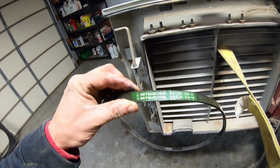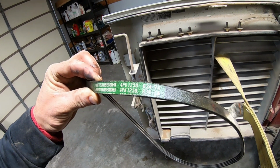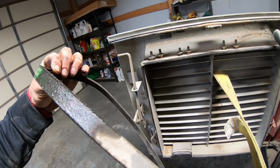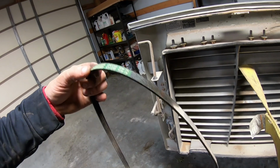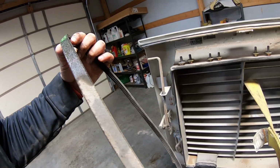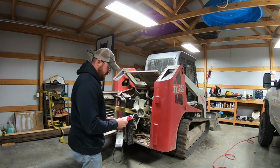We may be in luck with a little brake clean and actually found a part number, hopefully. May just kind of keep wiping it off and see if there's any more, but maybe they can cross-reference it enough and get me going. All right, well, we lucked out and I got some more belts.